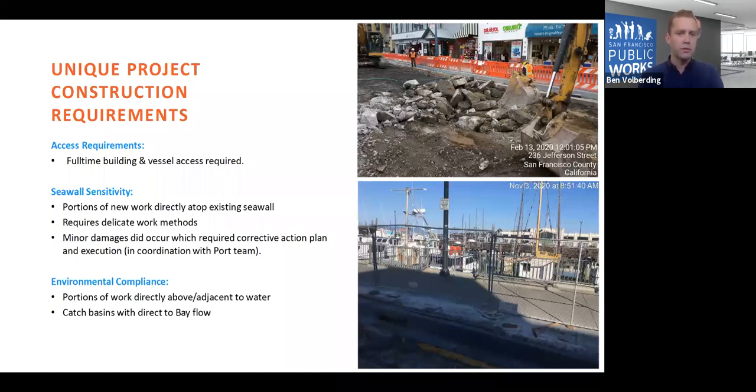Another special circumstance on this project, as Denny alluded to, is just our proximity to the waterfront and the additional attention and importance of environmental compliance just because of our proximity. So, this photo in the bottom right shows our work going on at the inner harbor, and directly behind it is the water. So, ourselves and our contractor had to be extra cognizant of making sure we're containing any debris related to our work and not letting it get into the waterway.